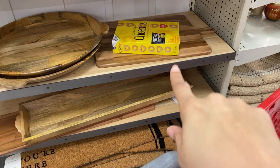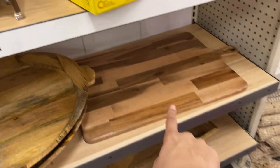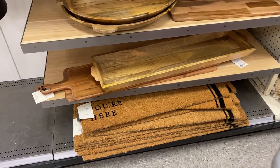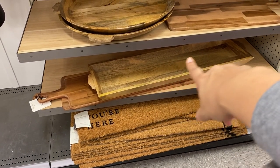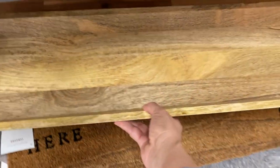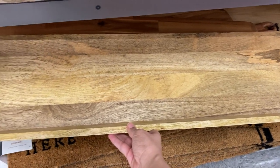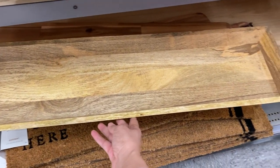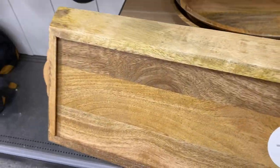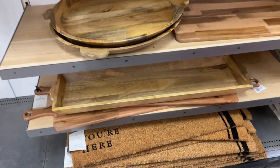And then they have some, I have this really big, super cute decorative cutting board there. And then another really long tray. That one's really, really pretty. That's super long. So if you have a big table or a really big space to decorate, this would be perfect. Let me see how much this is. This is $34.99. Very nice.